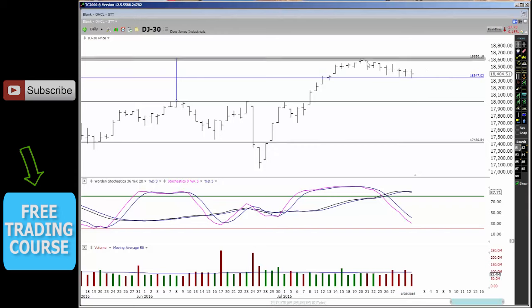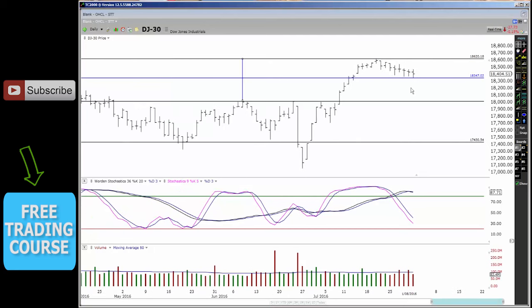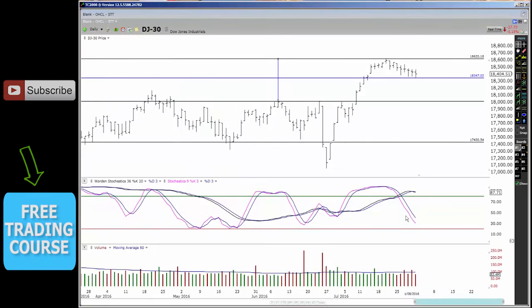Basically sideways action. You can see this market's coming down through here. It's really interesting to see what's actually happening through here and seeing this stochastics. We actually may get some more upside from here. This is actually looking quite bullish. If I show you this here, you can see that whole trend line through there.